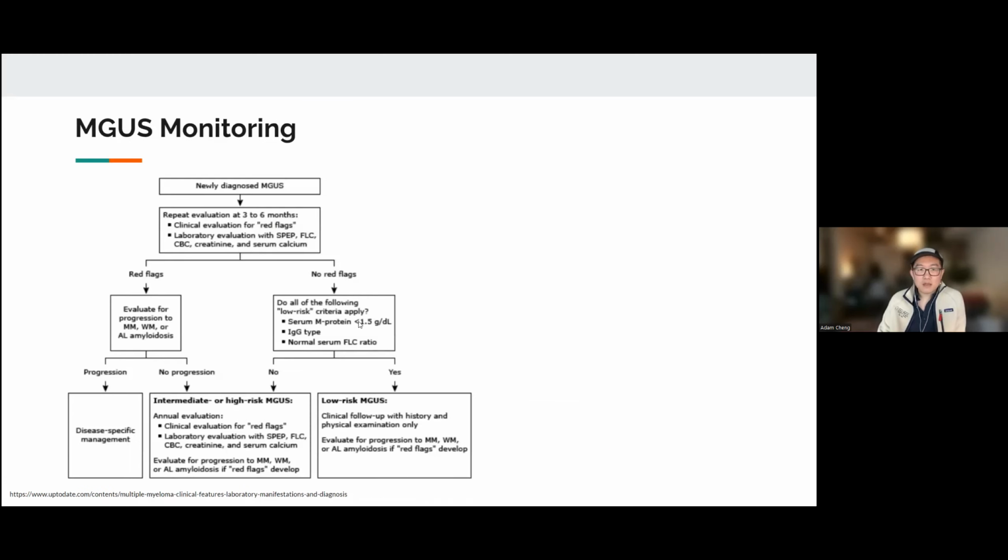And so I found this flow sheet pretty helpful from UpToDate. Basically, when you have newly diagnosed MGUS, you want to repeat labs early on, within the first 3 to 6 months, to look for red flags. The things that you want to assess for are worsening monoclonal protein component, worsening free light chain ratio, or new end organ damage. And then for clinical evaluation, you assess for things like lymphadenopathy, B symptoms, weight loss, things like that.